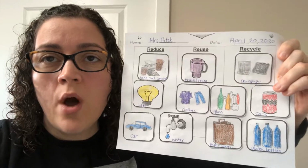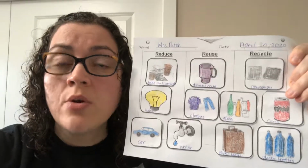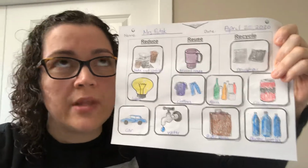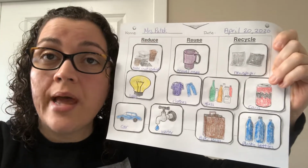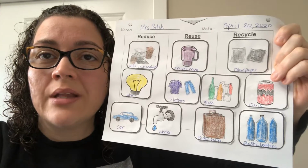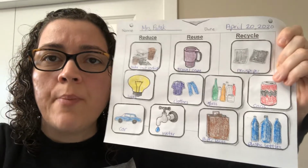So for example, water, you can reduce your water by shutting it off and not using so much, but you could also reuse your water. So for example, if you had a little bit of leftover water from your lunch or something, you can reuse that maybe to water a plant instead of having to turn the tap on again, right? Maybe you're collecting water outside to then water your plants in your yard or your garden, okay?